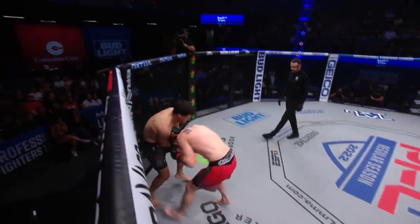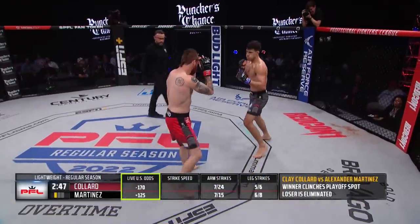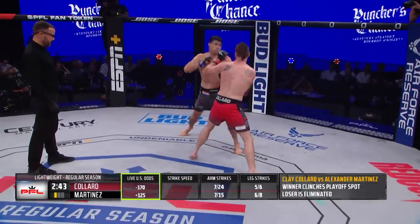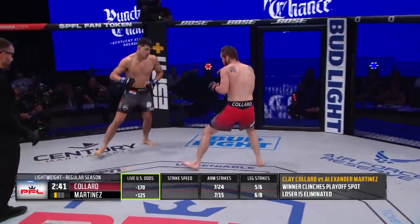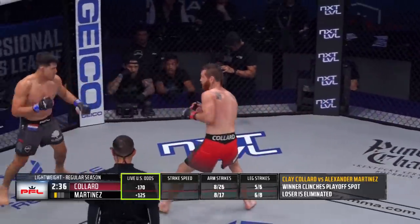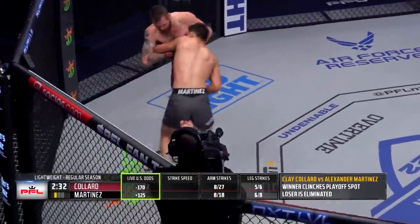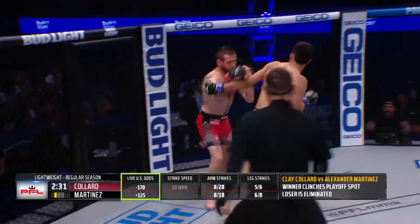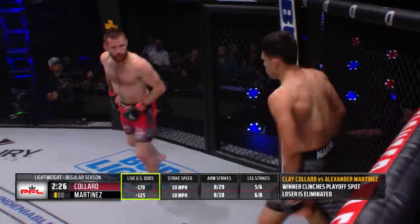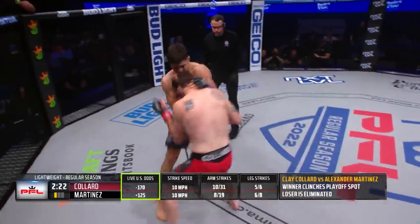Yeah, that was a right on the shot. Right on the belt line there. Collard working that body. That's 3 big flurries to the body coming in now. Yeah, and that hurt Martinez. Martinez really dropping that lead arm now. Takedown by Martinez, or attempt anyway. Nice job sprawling. And Collard is really getting to Martinez's body. He's going to keep going back to that now.